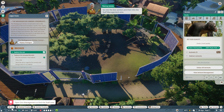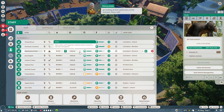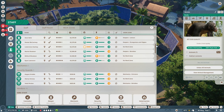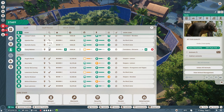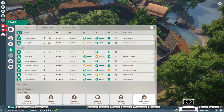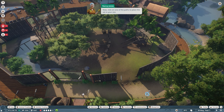Go into the zoo section and then into the staff management area. You can find all of your staff in here, but there's no time to go looking at their particulars at the moment. Hire a vet. Now, click on one of the paths to place the vet in your zoo.